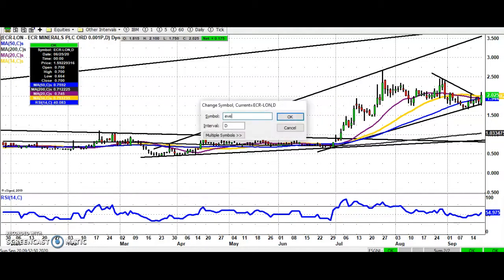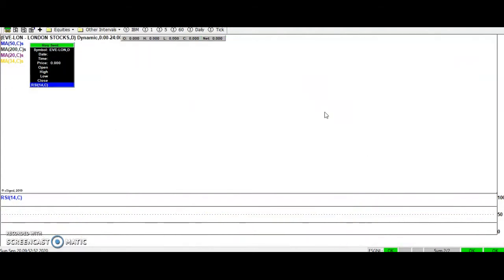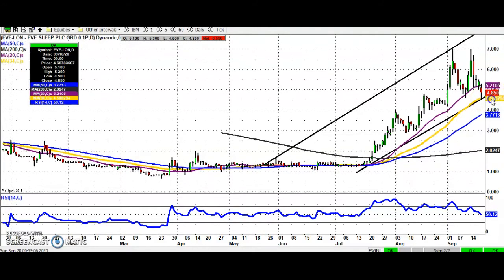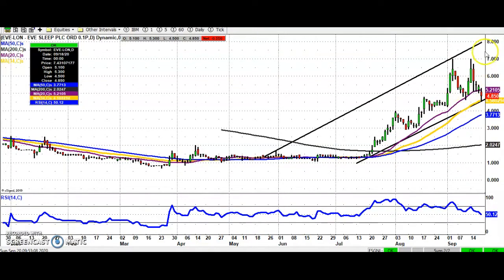Saw that Eve Sleep was mentioned in the Midas column today. A bit late, I would have thought, possibly, but anyway, we've got the shares bouncing off the floor of that rising trend channel from May, around 4.5 pence. So really 4.5 pence needs to hold for a new leg to the upside to happen. That would then target the top of the channel from May at 8 pence.